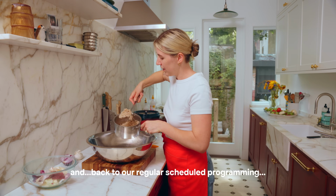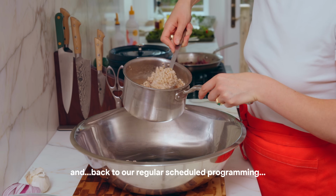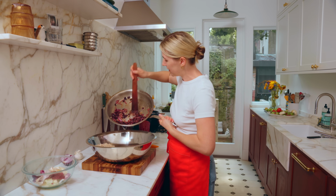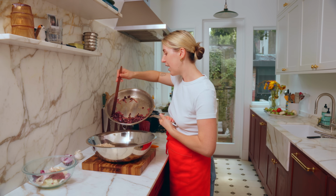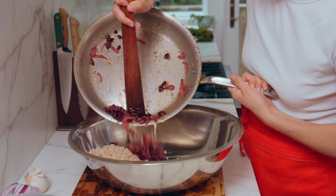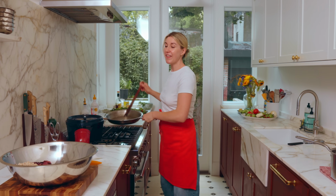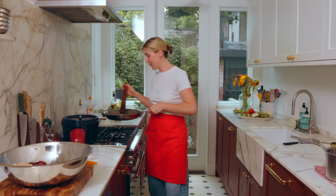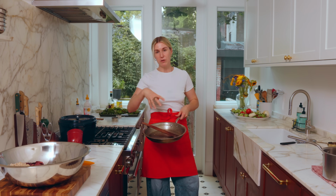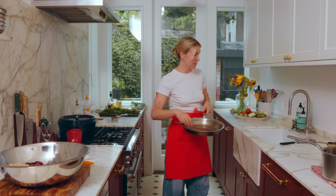Okay. This farro's nice and cool. We've got our agrodolce dressing. And as a safe space, I undercooked some of the garlic. You won't do that at home. So now that that's in, I'm gonna wipe out this pan, because if we put this back on the heat, the honey will char and the pan will become really impossible to clean.